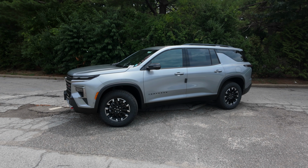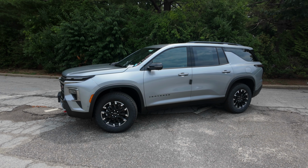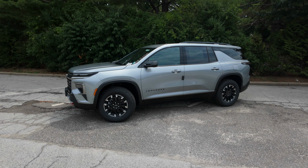I'm Frank, and in front of me, we have the 2024 Chevy Traverse Z71. Let's go ahead, let's get into this review because I am very excited to finally get my hands on this thing.